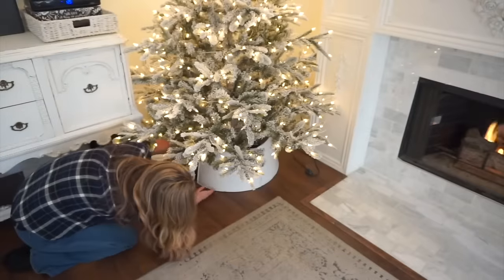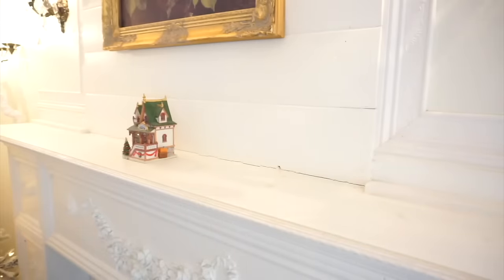I'm not going to decorate the tree just yet because I'm still thinking about what I'm going to use and the ornaments I'm going to pull out. So I decided to start decorating my mantle.